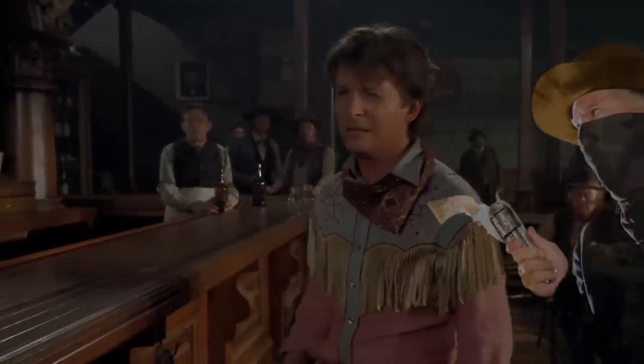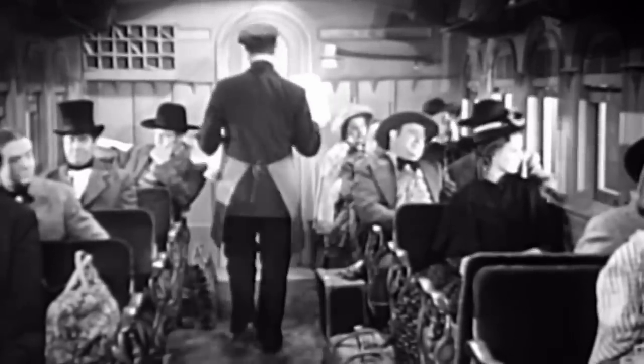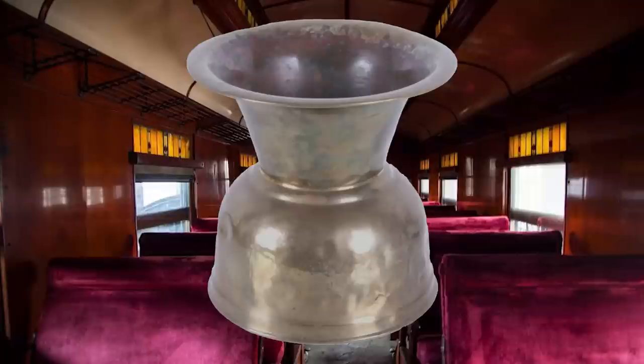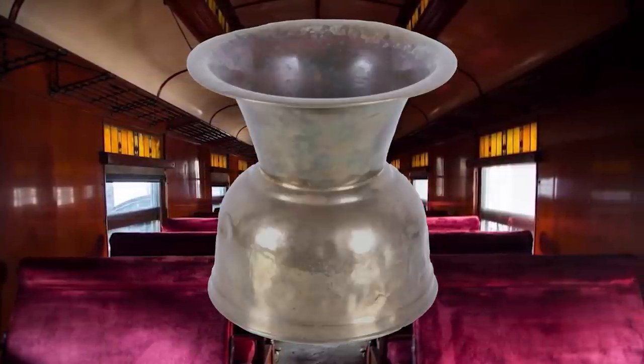Speaking of tipping over, passenger cars on trains also had cuspidors. They not only were weighted, but had a much wider bottom to accommodate the unpredictable movement of rail travel.